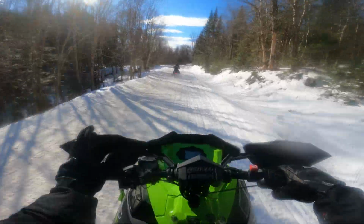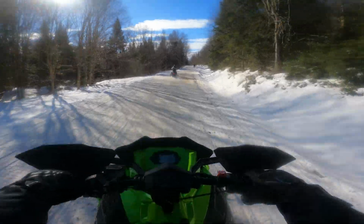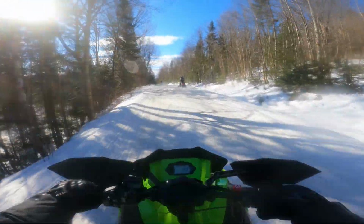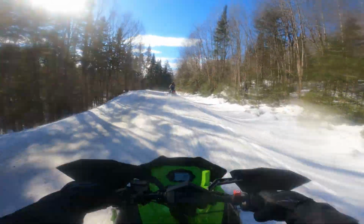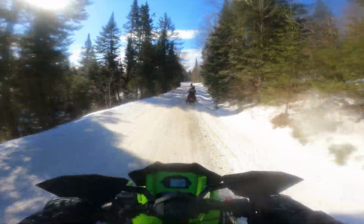Well, I got hand guards on this one, and so now I can't see my ski tips, but still see them down through there a little bit. And the handling, the steering is so good, I have to say.